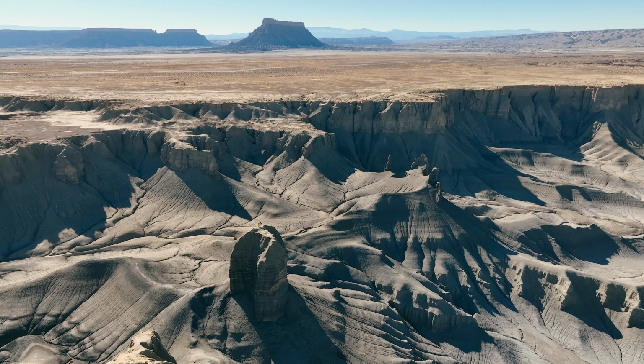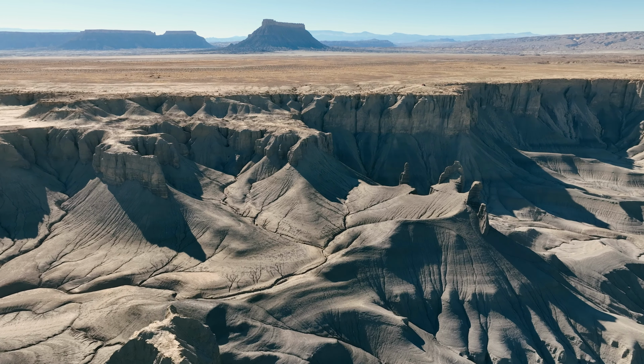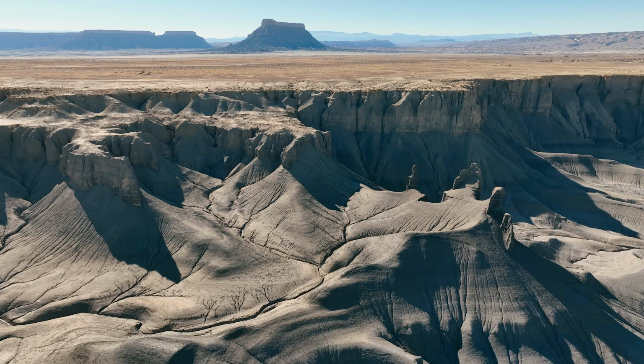On a clear day, you can see east past Hanksville and across Canyonlands National Park and possibly to the Manti-La Sal Mountains. Behind you is a majestic Factory Butte, and you can find various angles from which to photograph this grand formation. So we made it to the Moonscape.